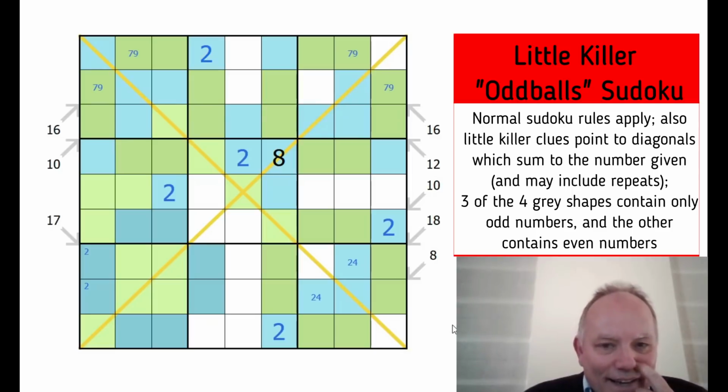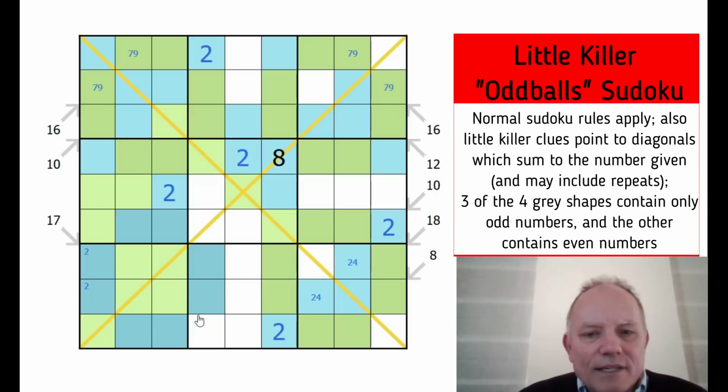I like that. Oh, that doesn't help us finish off down here. I thought that was going to crack on down here. Oh, how about 2s on the diagonal?